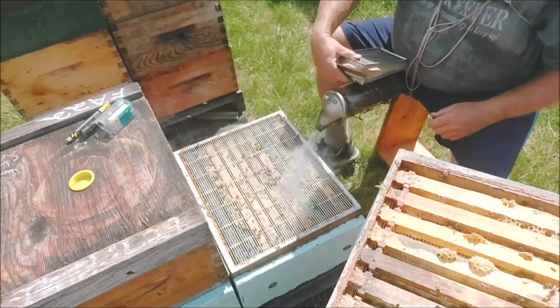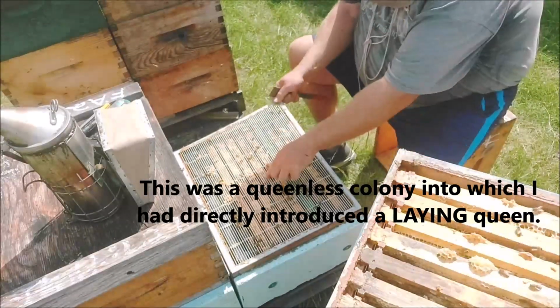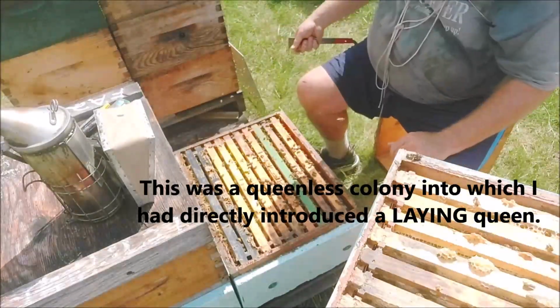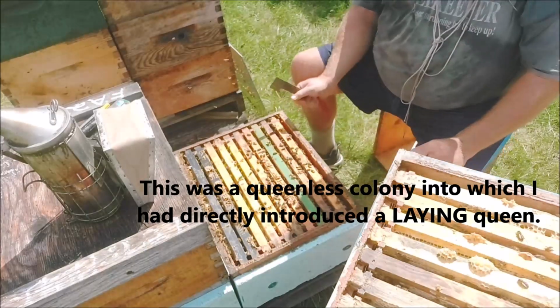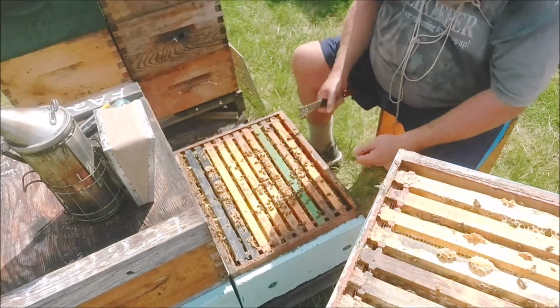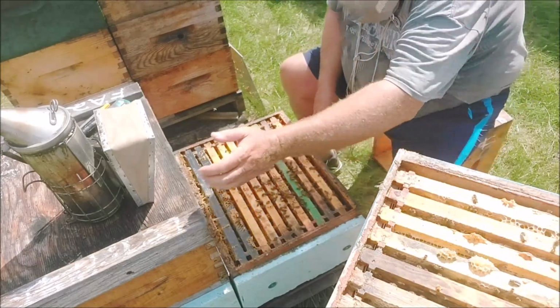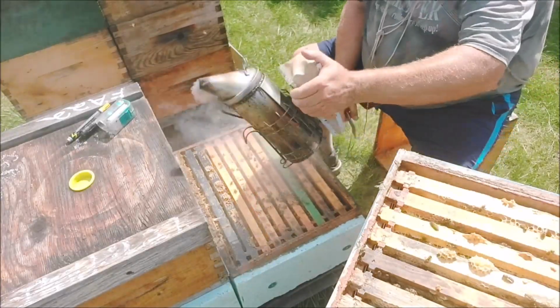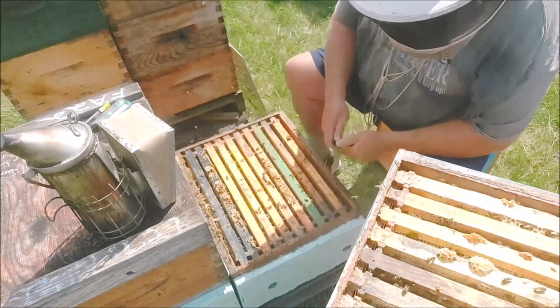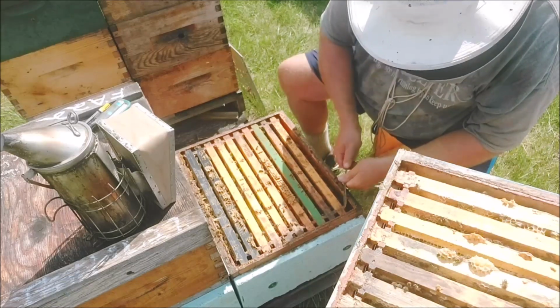I don't see a queen cage in here. Now hold that metal one down in the middle when I pull it. If you don't, it'll come up and it'll spring, and the bees go fwing, and then they're mad. And being that I'm not very well covered up, I'm driven to keep my bees happy and not make them mad.